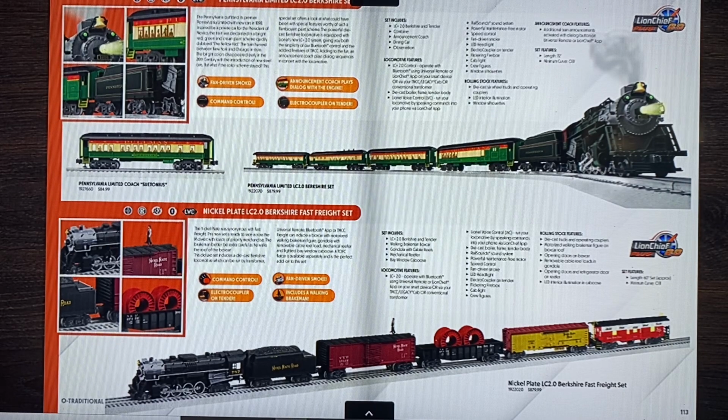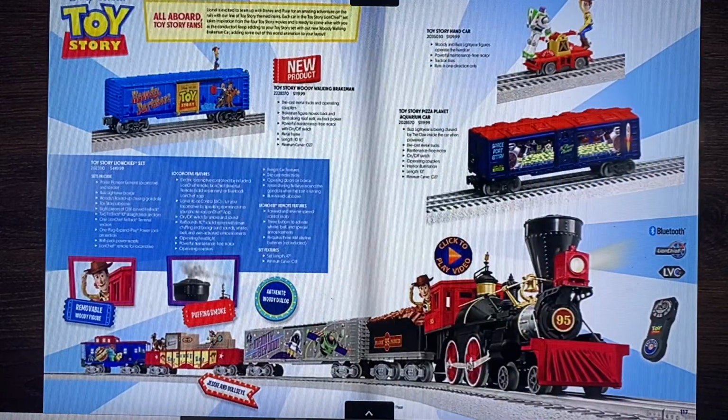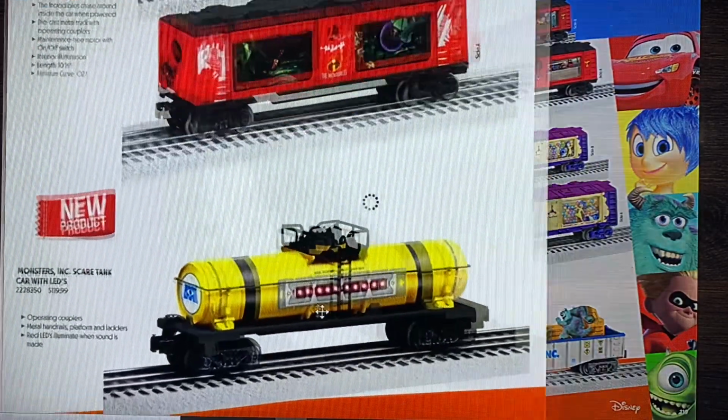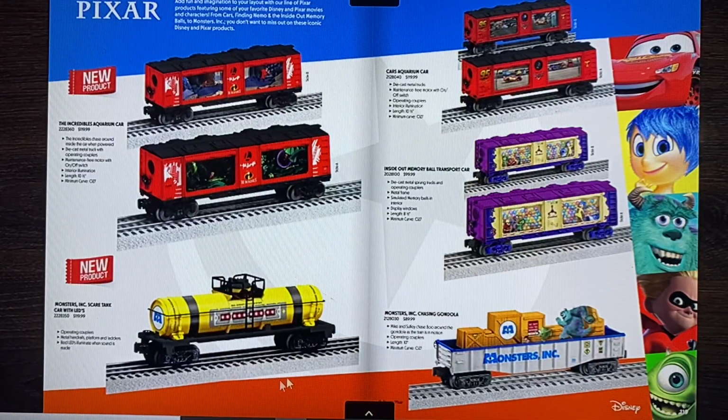These are bringbacks, the Nickel Plate Road set and the Pennsy Berks set. Freaking Thomas. Toy Story. It is what it is. Disney cars. This is cool. I like the Monsters Inc. cars. It has sound, I guess, and the LEDs illuminate on the side. That's kind of cool. My buddy Maddie's doing a Monsters Inc. flat car that I've been helping him with, so that's kind of a cool add-on. Disney Pixar cars, The Incredibles. Dude, Lionel leans on these aquarium cars for freaking everything.